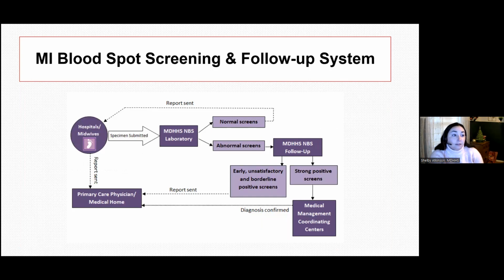So this is specific to the blood spot portion of the screen. We start on the left with our hospitals and midwives with that little foot there. That's kind of the start of this diagram. Hospitals and midwives are responsible for collecting specimens from all babies born across the state. Those specimens are submitted to our MDHHS newborn screening laboratory.